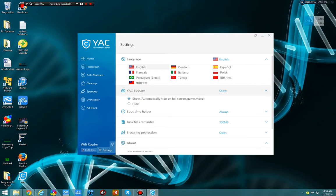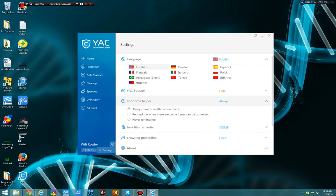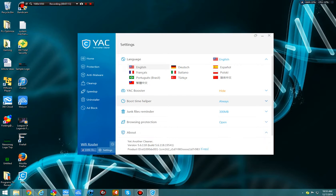Booster. Yet another cleaner has a booster, which is this. When you click it, it's going to release memory items that are not necessarily needed. We'll just hide it and see it goes away. Boot time helper. It will give you a pop-up on how long it took to boot, very similar to 360 Total Security. Browsing protection.